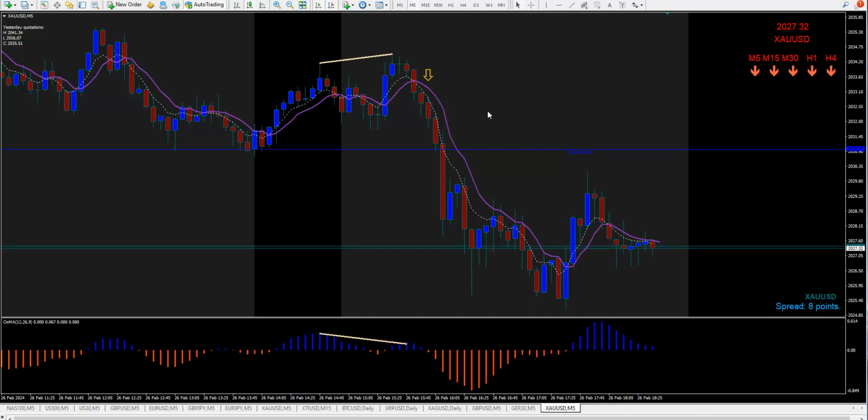What does that mean, ladies and gentlemen? What it means is, if price comes down and closes below the 5 and below the 7, and the 5 is below the 7, it means pointing down. It means price is going to go down.